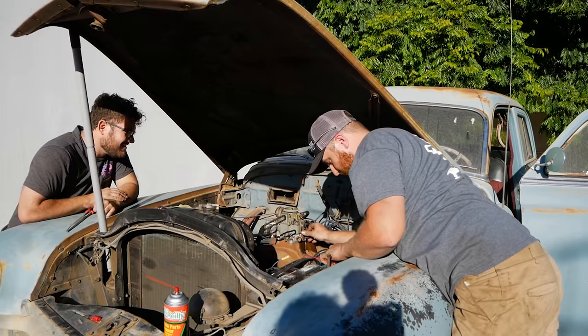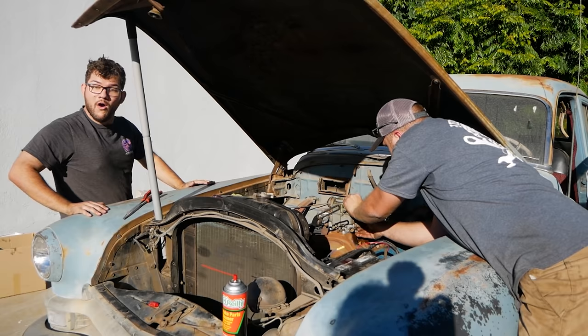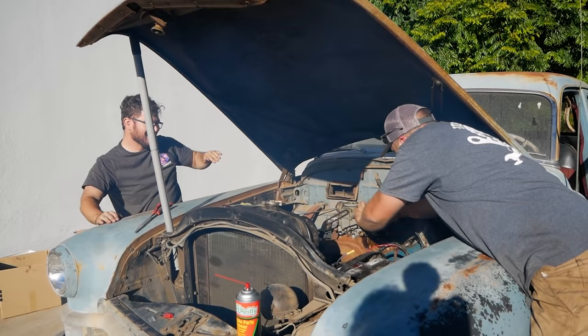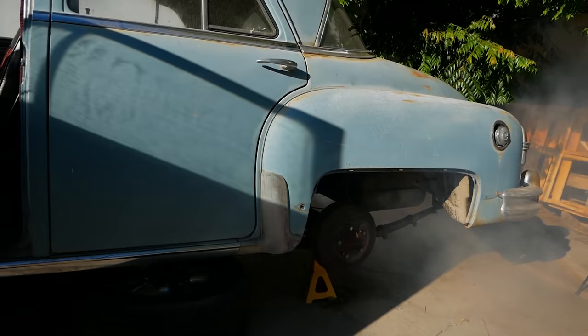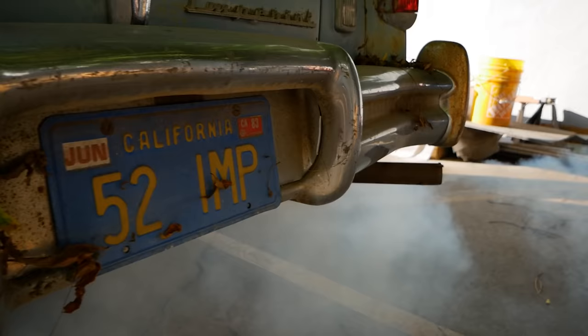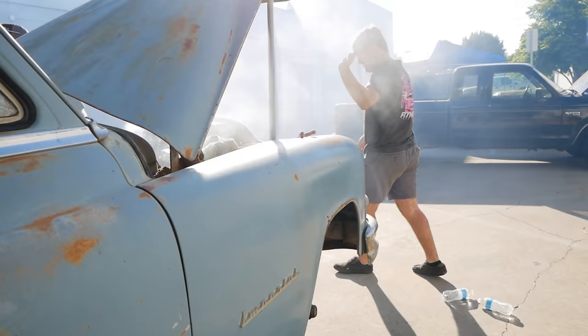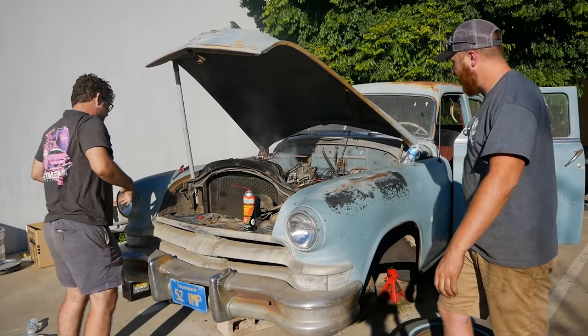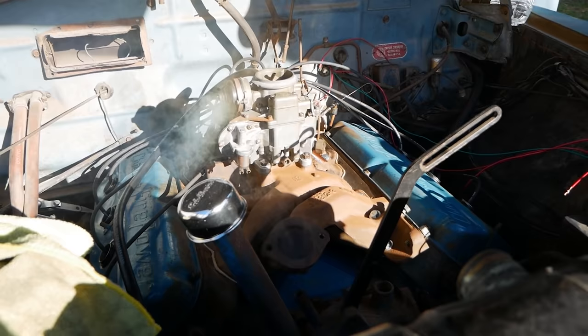It flooded out for some reason. It's got a lot of fuel on the back. Tinfoil out and got loud as hell up here. Yeah. It's also rich as hell for some reason.